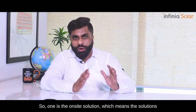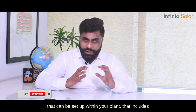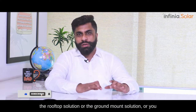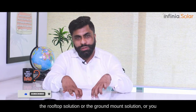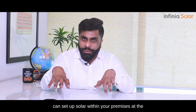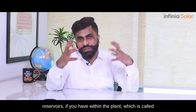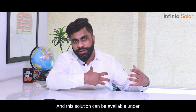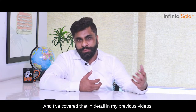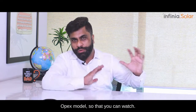One is the on-site solution, which means a solution that can be set up within your plant. That includes the rooftop solution or the ground mount solution, or you can set up solar at your car parking, or within your premises at the reservoirs if you have them within the plant, which is called the floating solar option. And these solutions can be availed under both the capex or the opex model. I've covered in detail in my previous videos whether to go for a capex or opex model, so you can watch that.